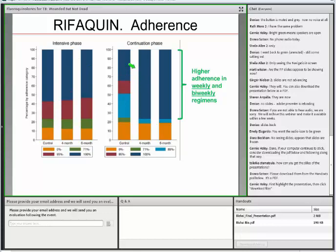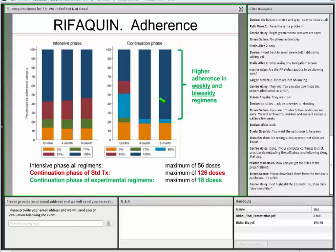But the twice weekly 4 month regimen had very high rates of 100% compliance, and the once weekly 6 month regimen similarly had very high rates of adherence. So this was a very valuable observation, and I'll point out that while all patients received 56 doses in the intensive phase, in that 6 month regimen, the one that was as good as standard therapy, those individuals only had to take 18 doses after they finished their first 2 months of treatment. So it's a highly intermittent regimen, which would obviously reduce directly observed therapy cost if used more widely.